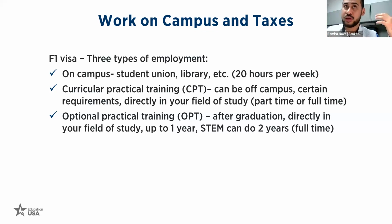It is well known that when you work in the United States, whether it's on campus or through your CPT or OPT, you have certain tax obligations.